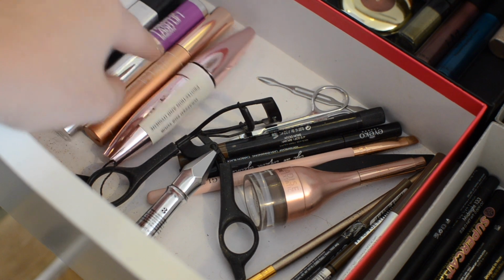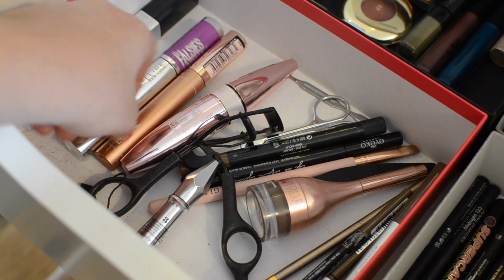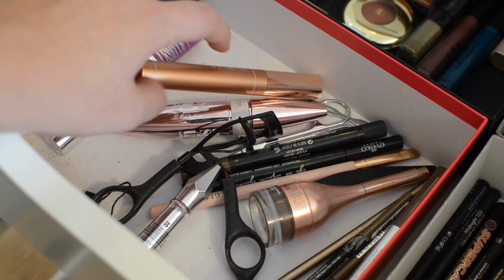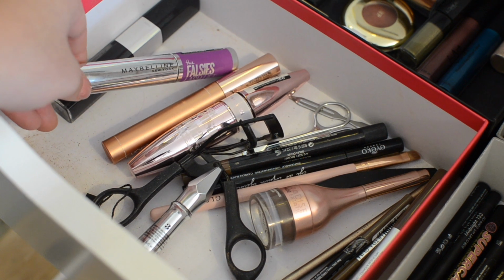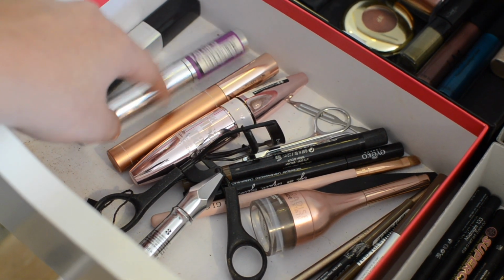And then at the front here is where I store kind of the other eye options. So I've only got a handful of mascaras on the go at the moment. Obviously got the Maybelline Lash Sensational. I actually really love the L'Oreal Paradise Ecstatic. This is a brand new bottle. I've been using the Maybelline The Falsies, which I like. It's not my favourite, but it's doing the job.